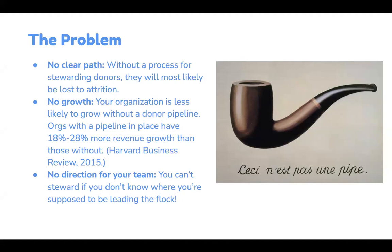Organizations and companies that use a pipeline are much more likely to experience growth by a not insignificant amount, by 18% to 28%, according to Harvard Business Review. So if you don't have a pipeline, you're probably not growing as much as you can. And lastly, if you think of your staff or development team as shepherds of your donors, they're trying to herd the flock with no idea where they're going. So their job is harder than it would be if there were a clear path in place that they could lead the donors through.